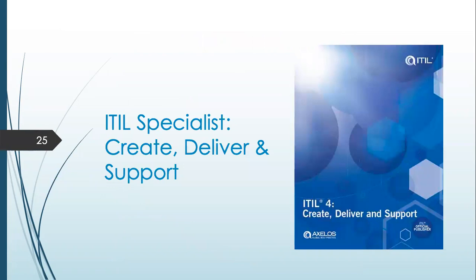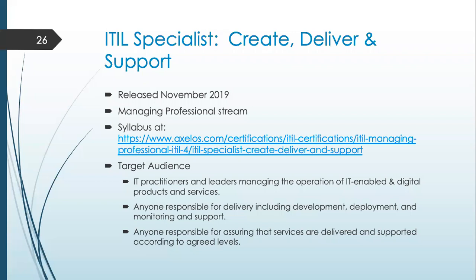So we'll move on to the Create, Deliver, and Support, one of the 3 ITIL Specialist modules. This was also released in November of 2019. This one is only in the Managing Professional stream. The next 3 are only Managing Professional exams. Again, the syllabus is available at the AXELOS website. This is targeted at practitioners and leaders managing the operations of IT-enabled and digital products and services. It's targeted at anyone responsible for delivery, including development, deployment, and monitoring and support. And it's also for anyone responsible for assuring that services are delivered and supported according to agreed levels.